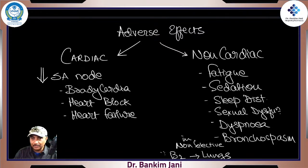The reason is that there is a decrease in the SA node activity, so there would be decreased heart rate. Bradycardia can lead to heart block or heart failure, right? If they are affecting in excess of stimulation.